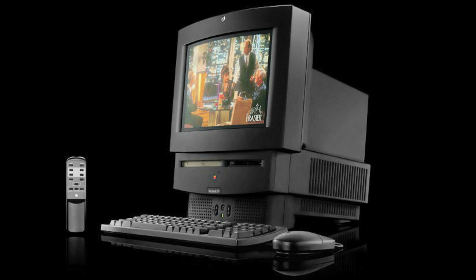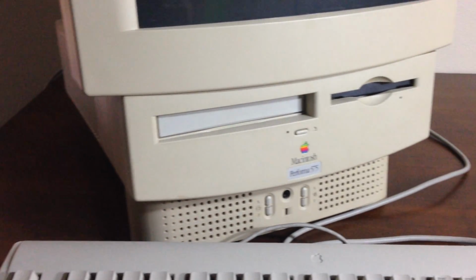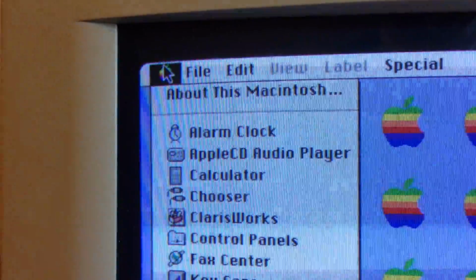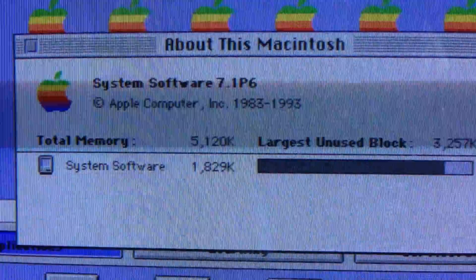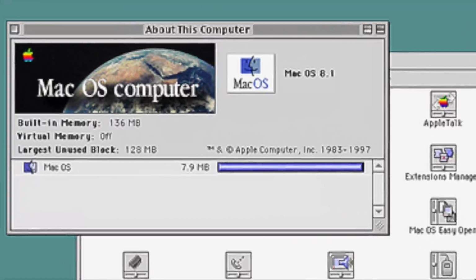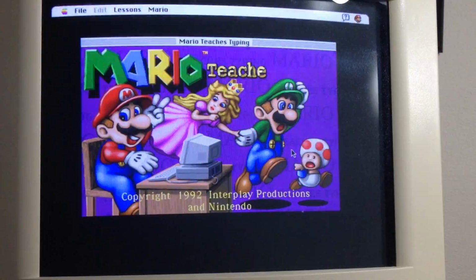Back to the 575. This powerhouse runs a processor clocked at 32 MHz, with a measly 5 MB of RAM on Apple's System 7.1 operating system, upgradable to System 8.1, which is good enough to play a few rounds of Mario Teaches Typing smoothly.